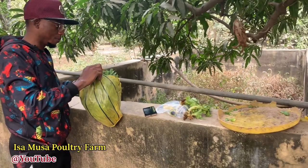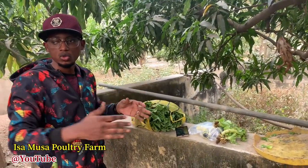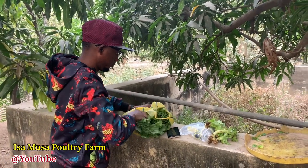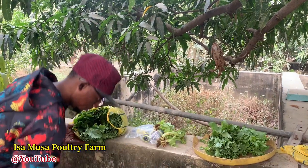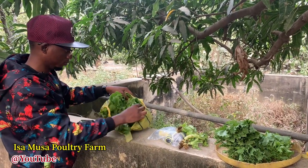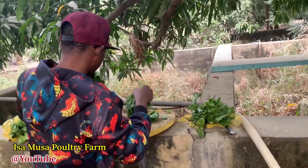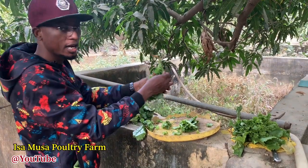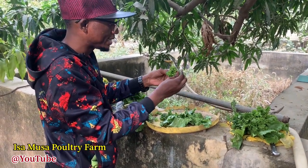So as you can see, I have it a lot today. So this, I just need to divide it. Give to these ones and then go to the other side and give to the other ones also. See? Now I just need to also break this one into chunk. After I do that, then I will go and serve the other ones. Now they are calm. They are waiting for me to come again so they can eat this delicious salad.